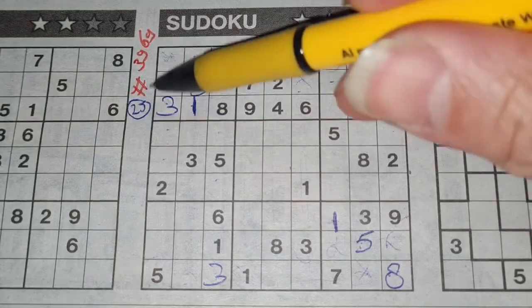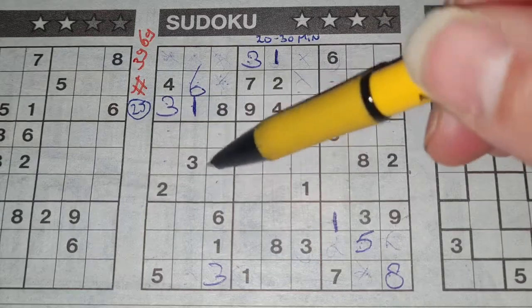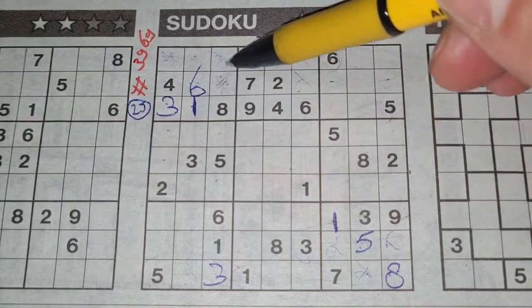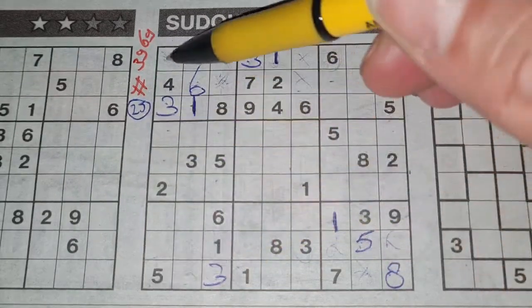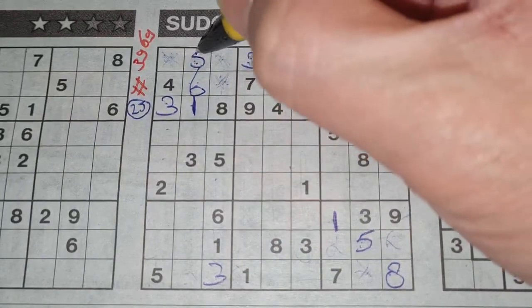4 missing numbers in this big square. 1 of the missing numbers is 5. We see here 5 in this column, so no 5 in these 2 boxes. Here 5 in the first column, so no 5 in that box. So 1 box left for the 5. It should be there.